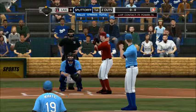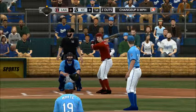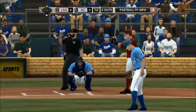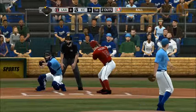Change up just misses. 1-0. Well, that pitch right there, that change up away, if a guy's looking for it, that's a great pitch to be able to hit the other way with some power. He lets the 1-0 pitch go by, 1-1. Well, that's a pitch a lot of guys can do some damage on, but unfortunately, the hitter couldn't swing the bat. Here's the 1-1 pitch, a slider that misses, 2-1.